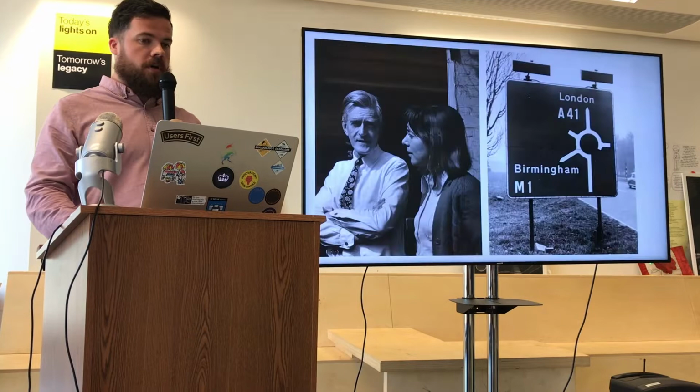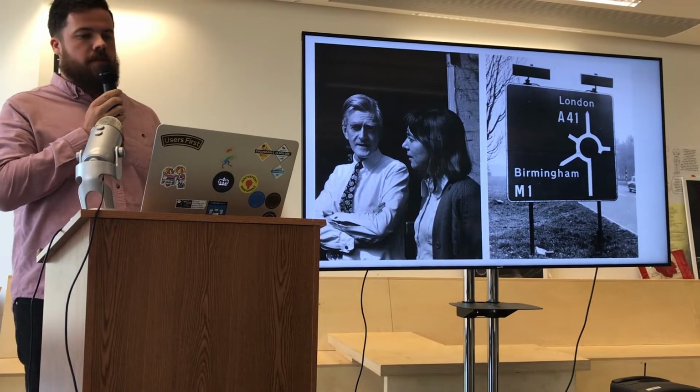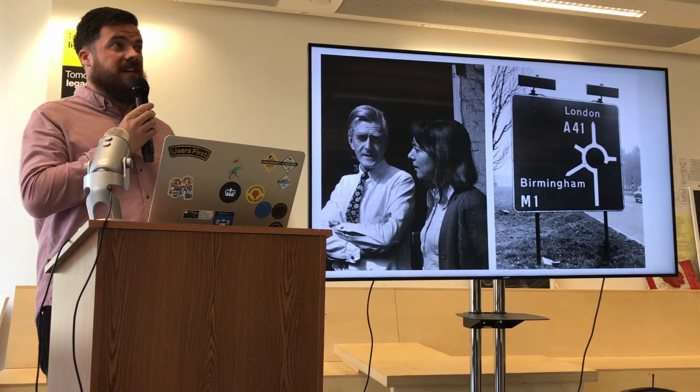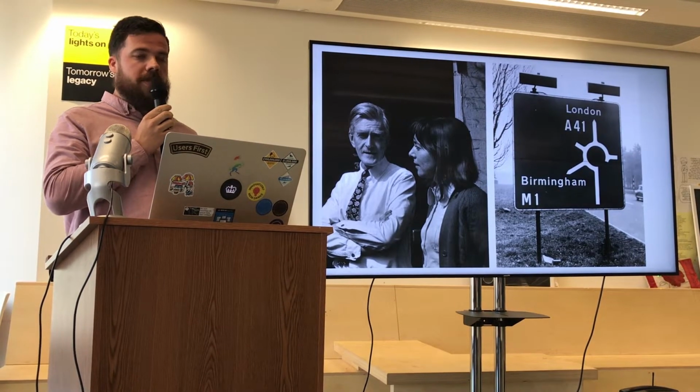So something we often talk about is this. In the late 50s and early 60s, Margaret Calvert and Jock Kinnear, pictured here, designed the UK road signage system. It was the first standardized system of its kind and was needed due to the new motorway system that was being built at the time.